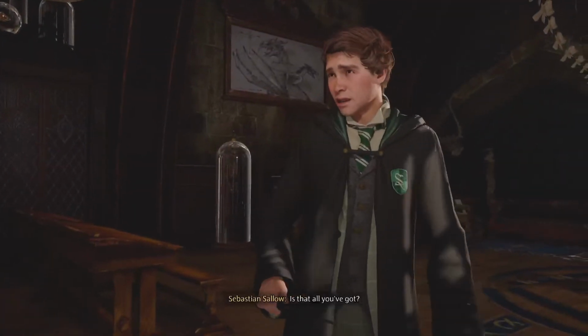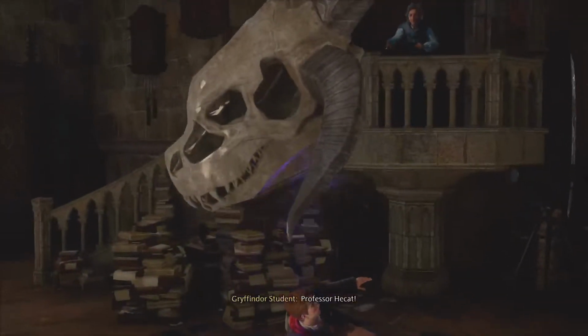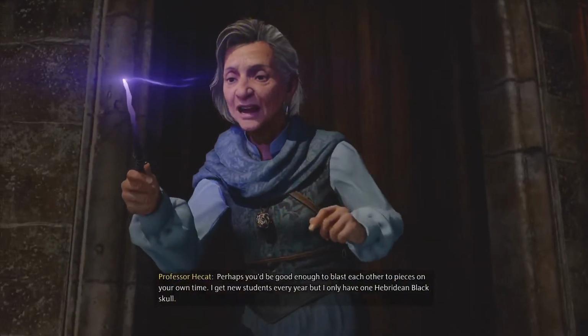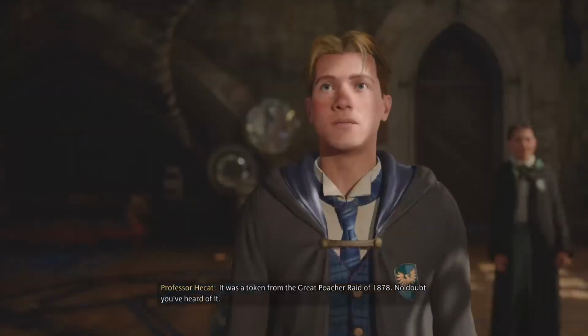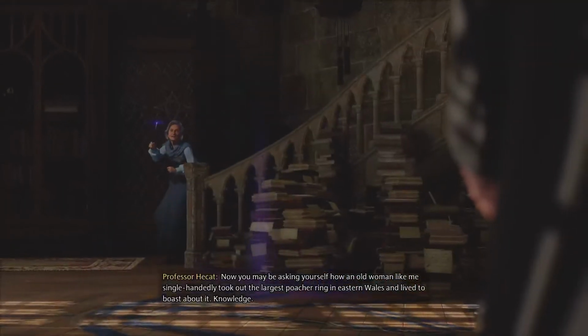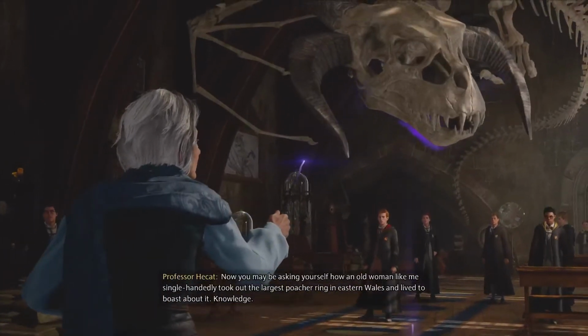Is that all you've got? Levioso! Professor Hecat! Perhaps you'd be good enough to blast each other to pieces on your own time. I get new students every year, but I only have one Hebridean black skull. It was a token from the Great Poacher Raid of 1878. No doubt you've heard of it. Now, you may be asking yourself how an old woman like me single-handedly took out the largest poacher ring in eastern Wales and lived to boast about it.